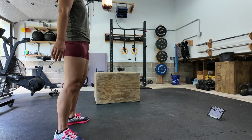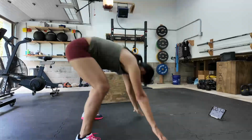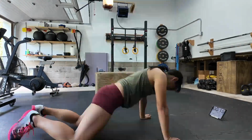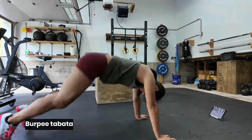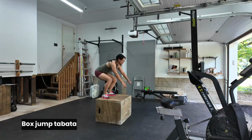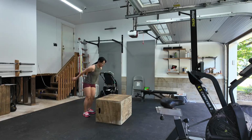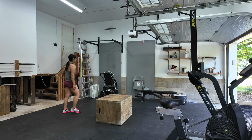3, 2, 1. Exercise 1. Every day that we work out, there is an intention, and today's intention was to spike that heart rate up in short burst intervals. So I did 2 sets of Tabata, and even though the total working time was just under 8 minutes, I definitely accomplished that and fitness was achieved.